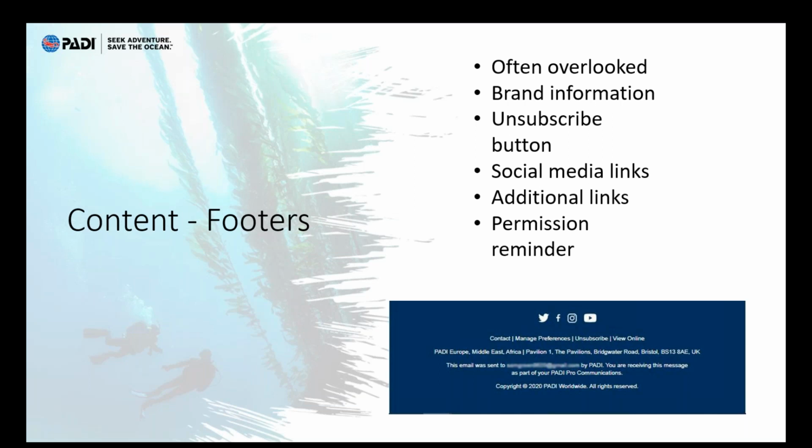Last but not least, the footer is a useful place to include permission reminders, letting the reader know why they're receiving the email from you. You don't have to include all of these, but if they're relevant to your brand, I'd recommend looking into updating your footers. I've also linked to some useful blog posts in the PDF handout.